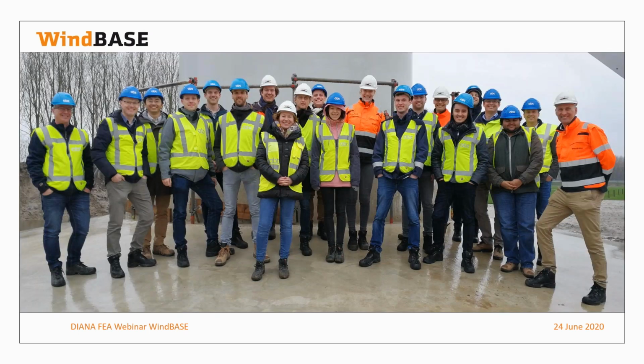In this picture, you see our WindBASE team visiting wind park Delft, which is at the highway junction between the A2 and the A15 in the Netherlands. The team consists of many different disciplines. You see project leaders, structural engineers, geotechnical engineers, finite element specialists, site inspectors, and also developers. And even though WindBASE is a separate company, it consists for 100% out of ABT employees. And that's why in this picture you see a lot of the blue ABT helmets as well.